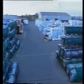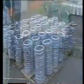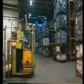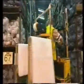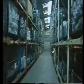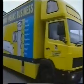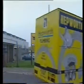It's no good having the best products in the world without availability. Hepworth hold large stocks of the complete Hep2o range. 30,000 square feet of warehouse space is dedicated to Hep2o alone. What this means to plumbers and installers is wide availability of products to suit every eventuality, supported by a distribution capability that ensures that it's delivered when and where it's wanted.